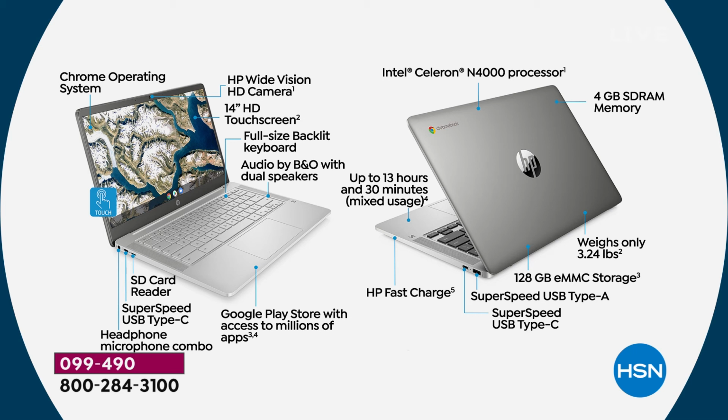There are 2 USB-C ports, that newest, latest, most modern port that has taken the world by storm. There's also a full-size USB-A port, so you can plug in a mouse or you could plug in a second keyboard, or any of those kinds of USB devices, right? SD card reader. If you want to expand the memory, there's a micro SD card reader. That's really simple to use as well.